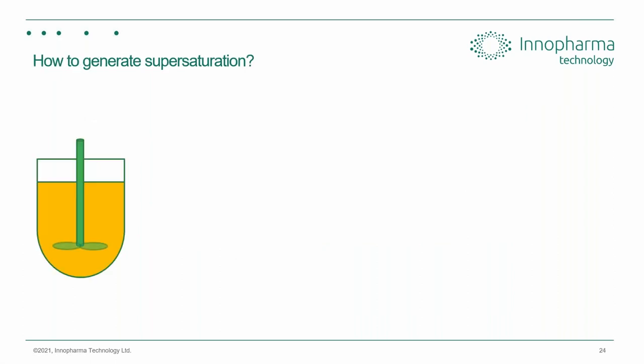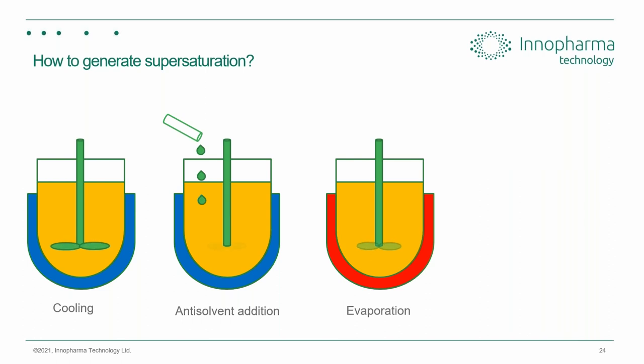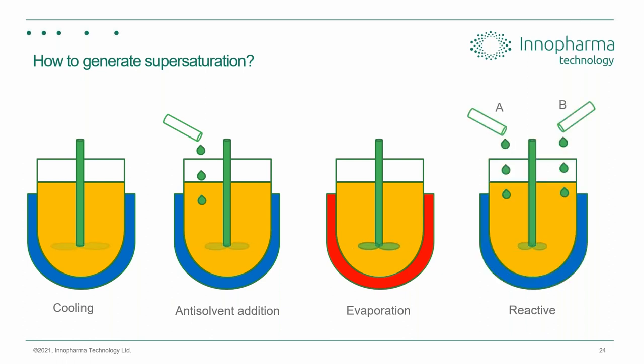Okay. So how do we generate supersaturation? We've discussed one of them already. What we'll do today is cooling. It can also be achieved by anti-solvent addition, where we essentially reduce the amount of solvent molecules that are available. We can do it via evaporation, so we slowly increase the concentration of the solution by getting rid of some of the solvent. And reactive addition, where we cause crystal formation by including two chemicals that react together.